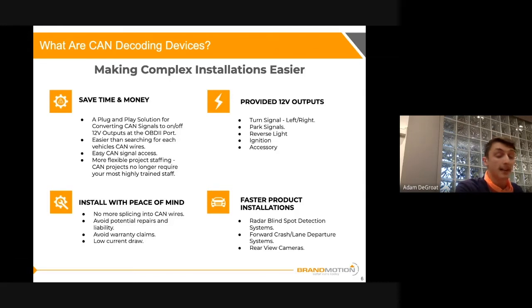And really, it's not just saving time on making those connections. It's saving time on understanding the vehicle architecture and finding those connections. So, to me, as an installer and an engineer, that's really the biggest benefit: taking something that is easily confused by maybe a less experienced installer, or even a very experienced installer, and bringing it into terms that anybody can really grasp and understand.